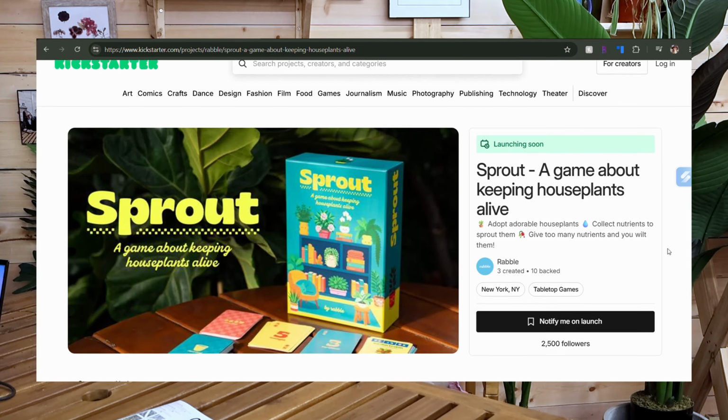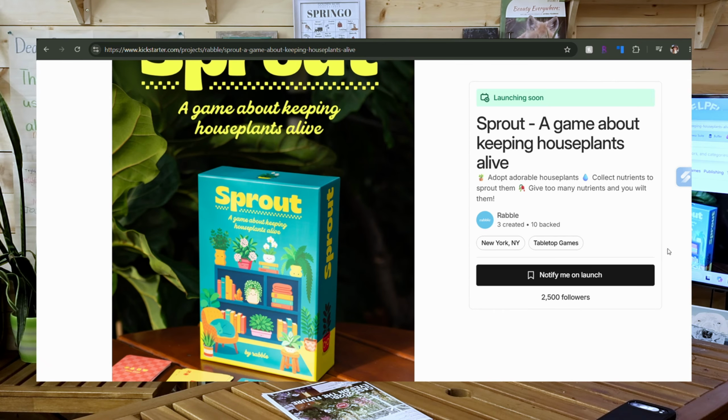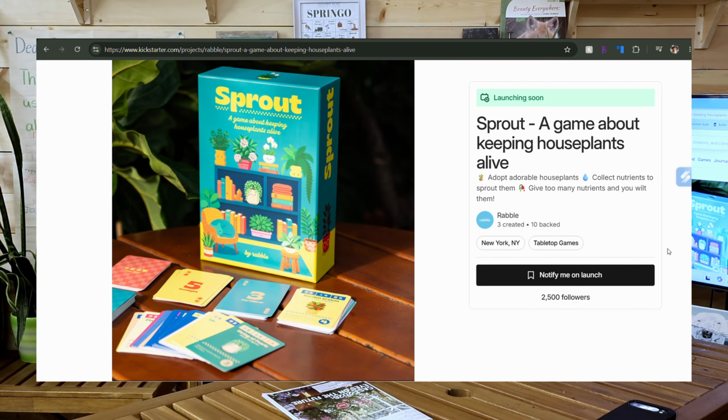Okay, so I was perusing the internet the other day and I found a new game on Kickstarter that is totally for us garden folk. It is called Sprout. Sprout, okay. A game about keeping houseplants alive. Do you want to see it? Absolutely. The irony is you get so engrossed in your game, you forget to water your houseplants. Probably, actually. It's a card game.